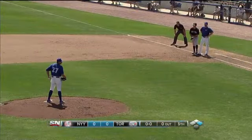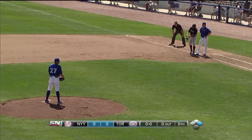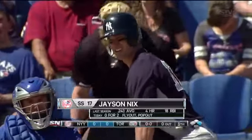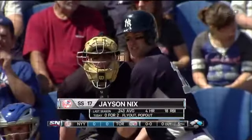Jay Happ, as he tries to make his bid to be part of the mix for 2013 with the Toronto Blue Jays. A walk to Brett Gardner. Jason Nix now 0 for 2. Flied out and popped out.